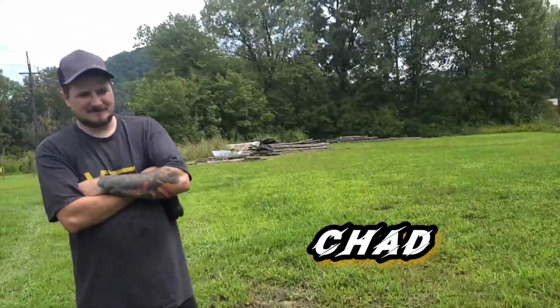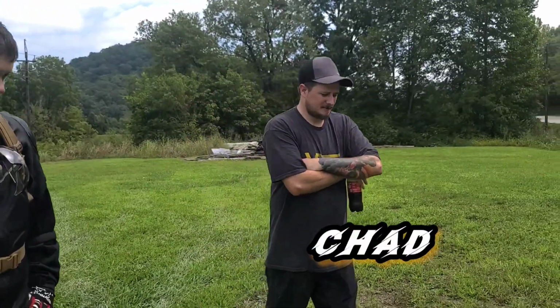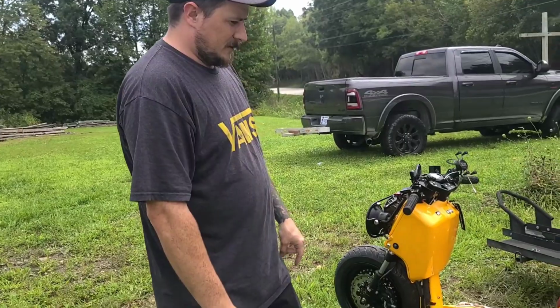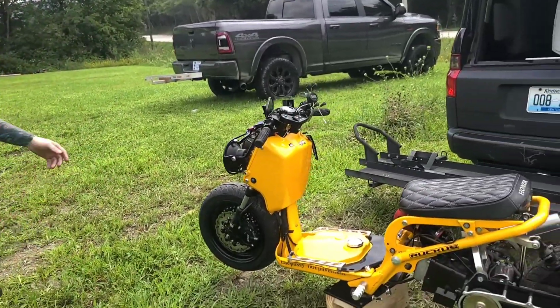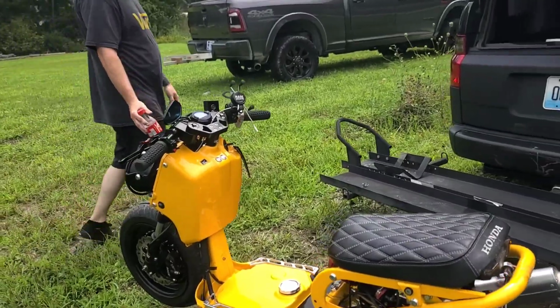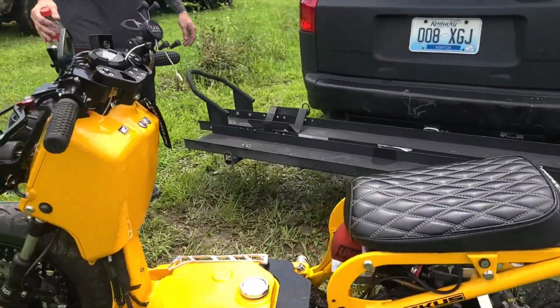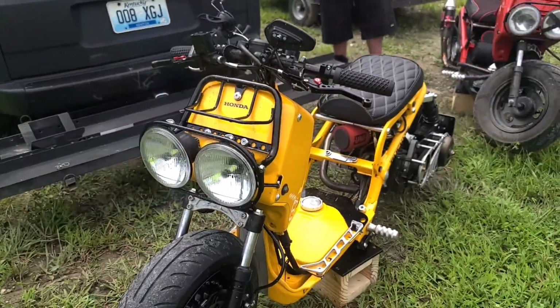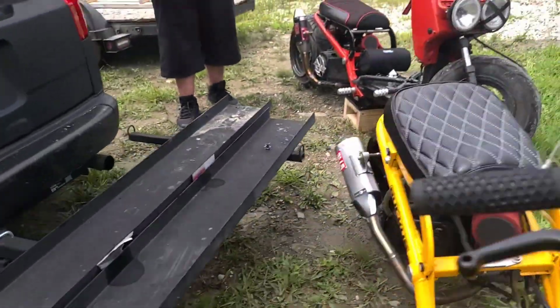You want to tell us about your name and about your bike? Chad, Kenton County. It's 171, big board, few FLP ports, machine wheels, 2-piece, rear exhaust, and pretty much all your other cookie cutter stuff.